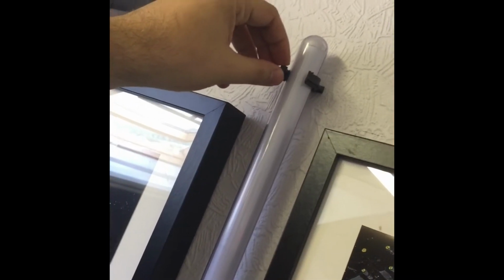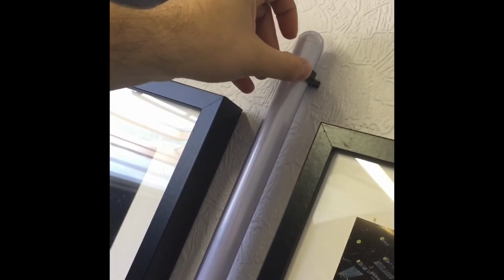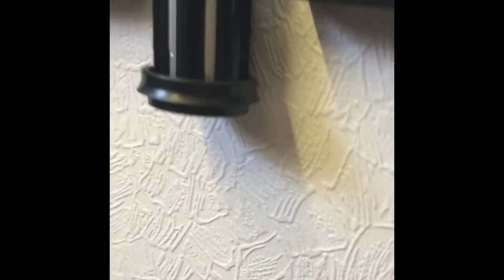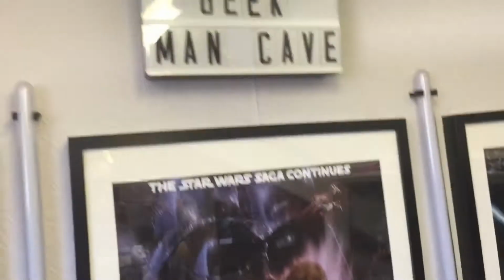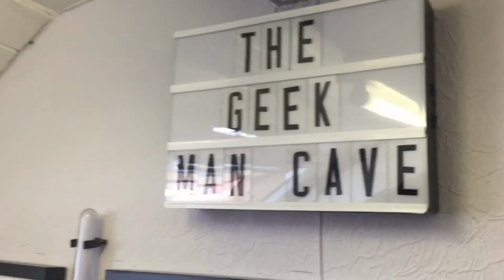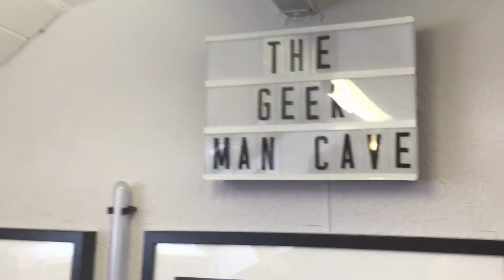And guys, again, if you want to have a little look on my Facebook page, I'll show you how I made these custom stands. It's literally, guys, just a nailed brush hook and some flat spheres with just some L-shaped brackets, to be honest. So that's those 3. As you can see, I've also got my nice Geek Man Cave sign, which is just one of those nice letterboxes.